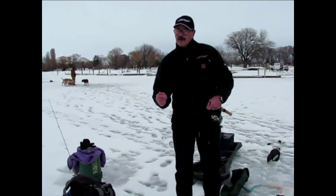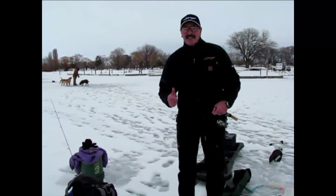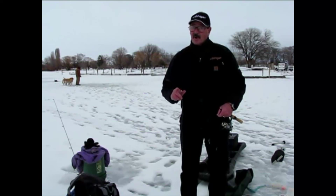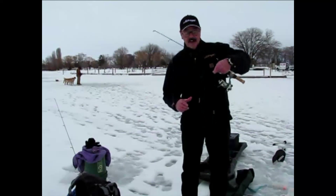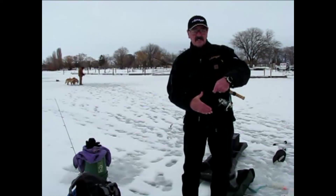Well, I've got my hole drilled, which is a very large hole. I did notice that I'm using the Montana size hole, which is a 7-inch auger, which is a lot more work to get through the ice. Most of the other ones I see here are 4 to 6 inches, if that. But now I've got my chair positioned and I've got my cushion all set up.